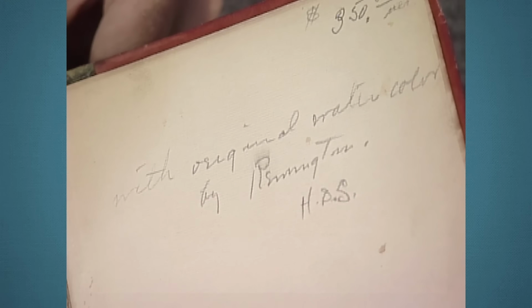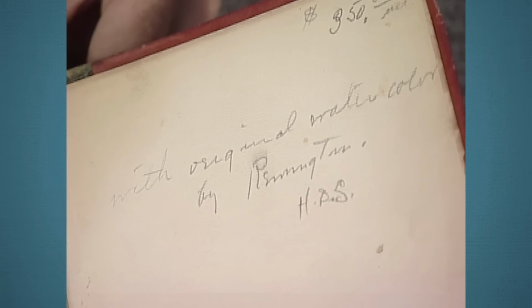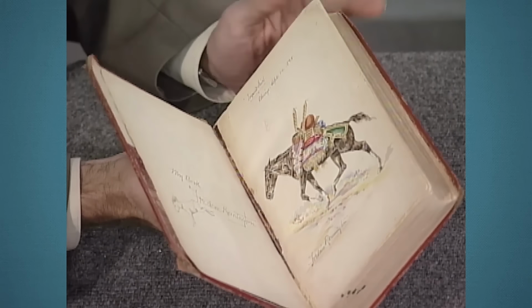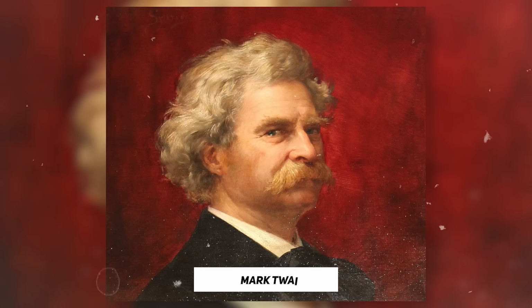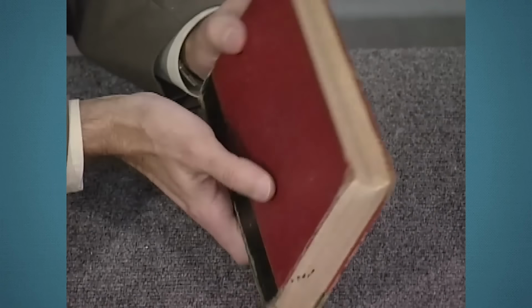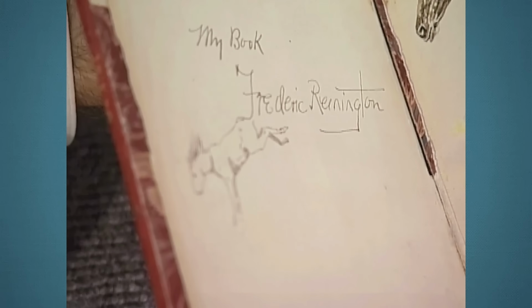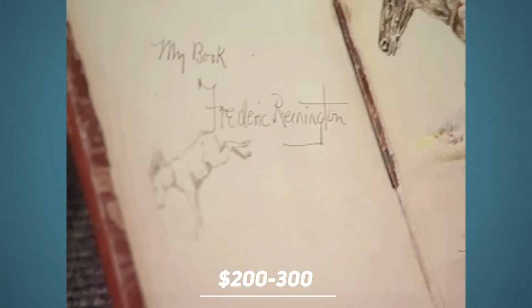Although accompanied by a note from Eugene Field II and a bookseller's price of $350, doubts were cast upon their legitimacy. Eugene Field Jr. had a reputation as a skilled forger and was known for embellishing books from his father's collection. He used names like Mark Twain and Frederic Remington to fetch higher prices. Ultimately, the authentication served as a disendorsement, revealing the items as likely forgeries. The book still holds value as a collectible forgery, fetching around $200 to $300 from enthusiasts.